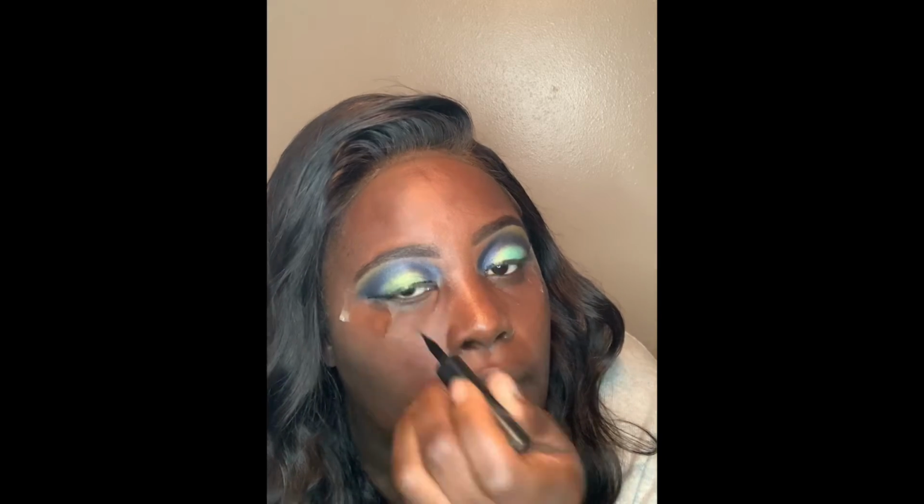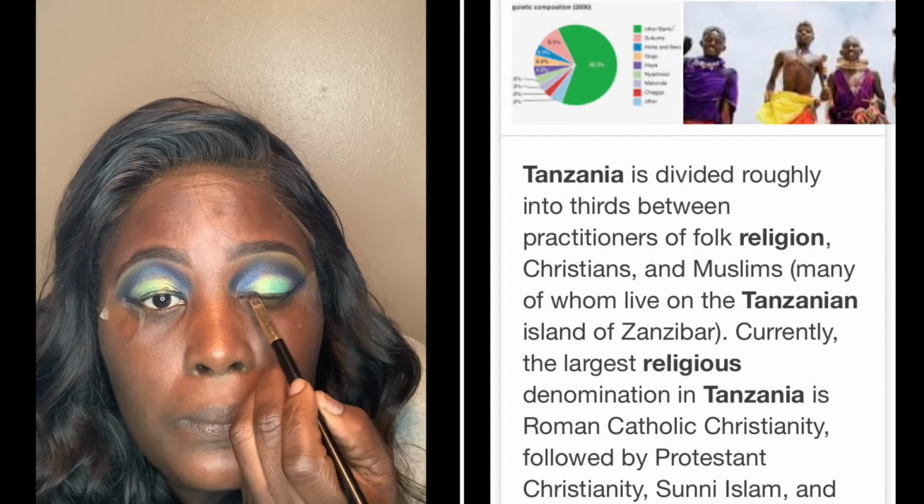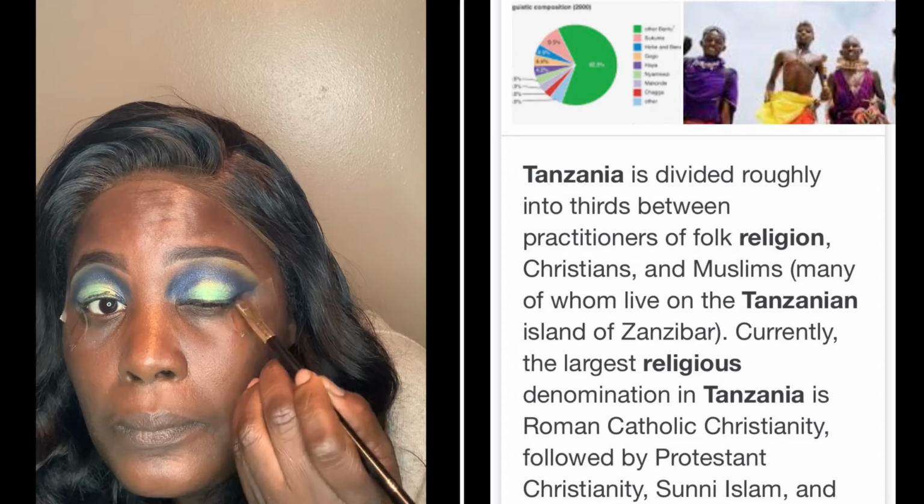Right now I'm using a black eyeliner by Maybelline to create the wing on my eye, which is why I have the tape there, so it'll be more precise. Tanzania's religion comprised of Christianity, Muslim, folk religion, and unaffiliated or other, meaning like traditional African religions.